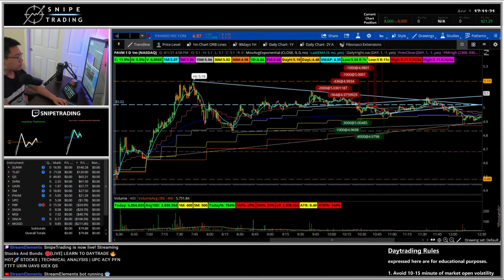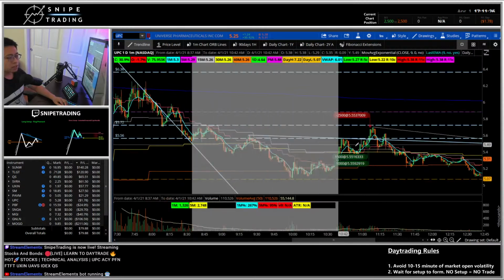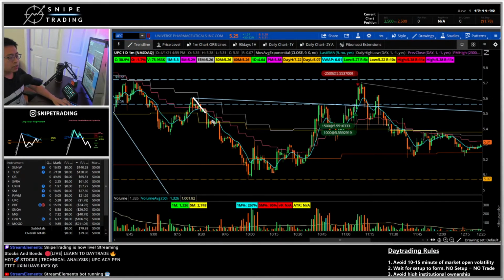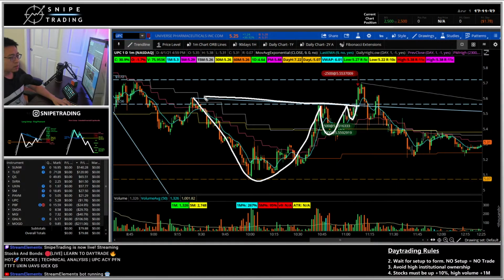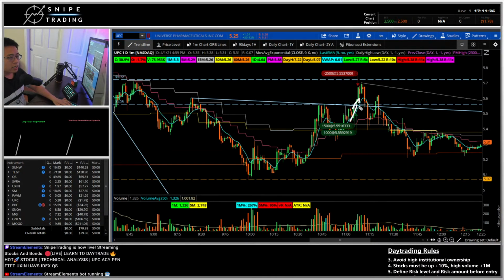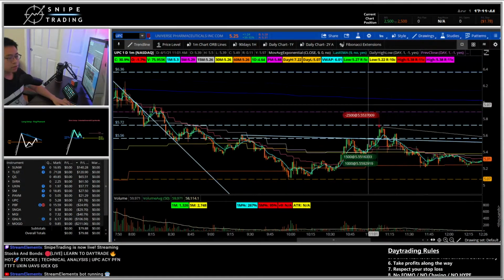Next trade was UPC. UPC was a break-even trade. I think it was just this quick little scalp for this inverted or cup and handle forming. It broke there with some volume, and I was up decent here, but it popped back down right away on this wick, and I just stopped out. I didn't really trust it because it was under VWAP.